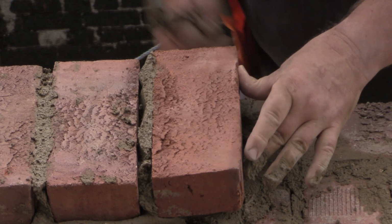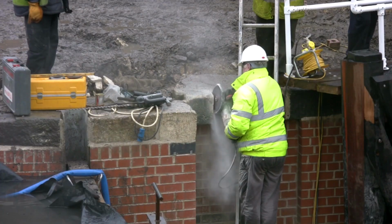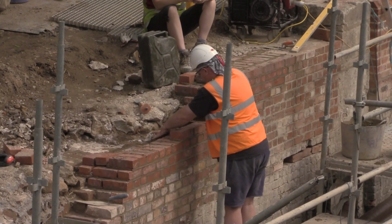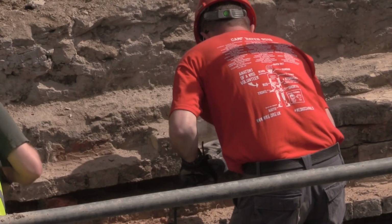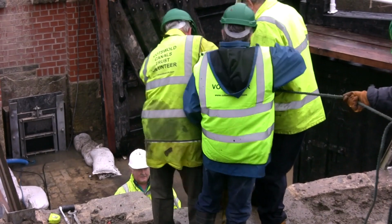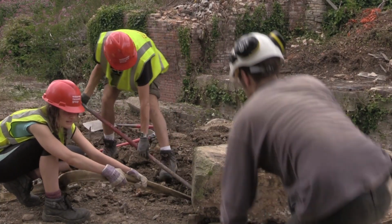The really important part of this canal restoration has been the involvement of volunteers. Since 2013, so in just the last 2 years, they've put in over 48,000 hours, which is a fantastic figure, and frankly they've made the difference. Without their help, this just would not have been possible.